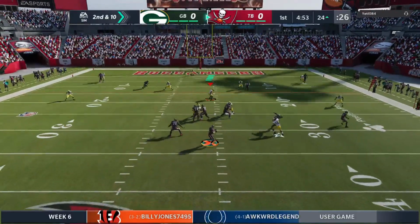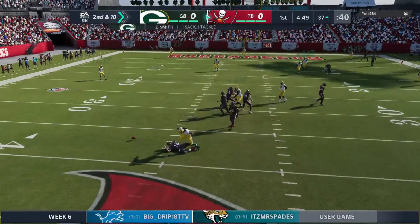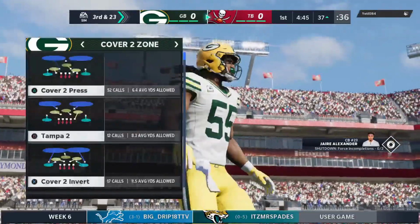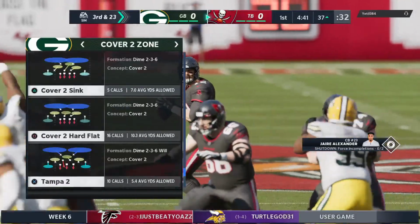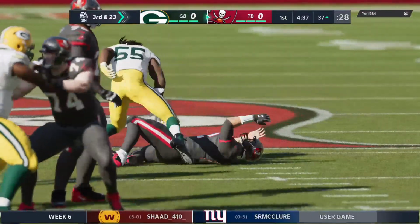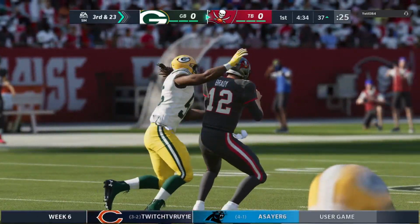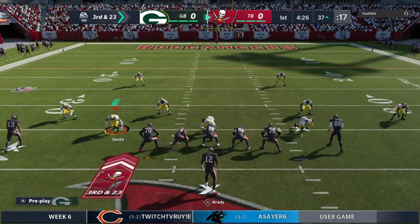To throw again, Brady. Nowhere to turn here, and he's going to go down. Back at about the 37-yard line. Well, Zadarius Smith there getting in and bringing him to the ground. The sack backs him up, 3rd and long. Tough challenge for Brady and the Bucs.